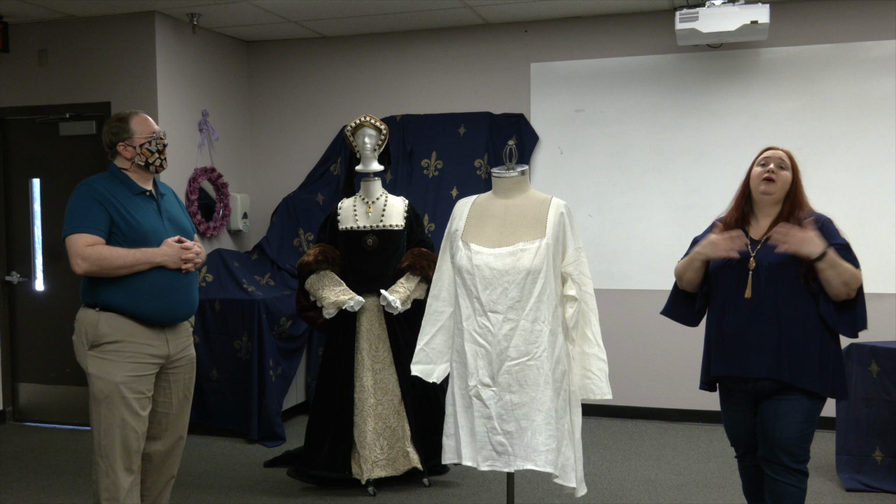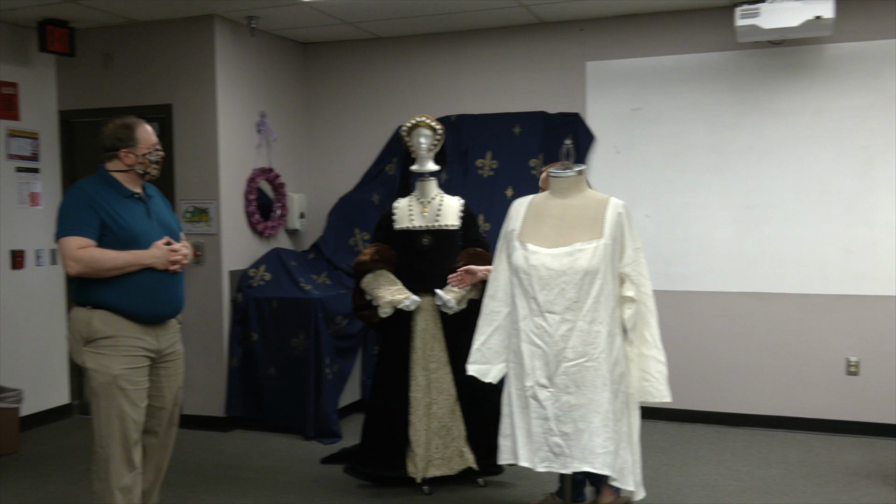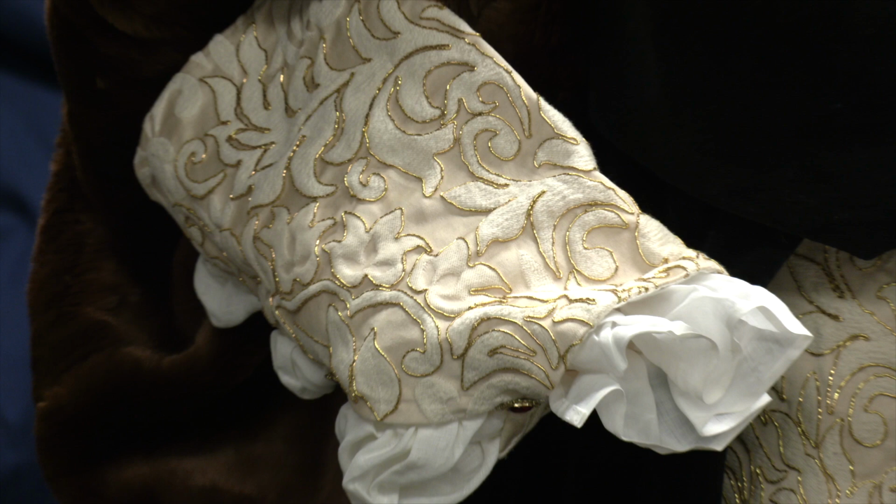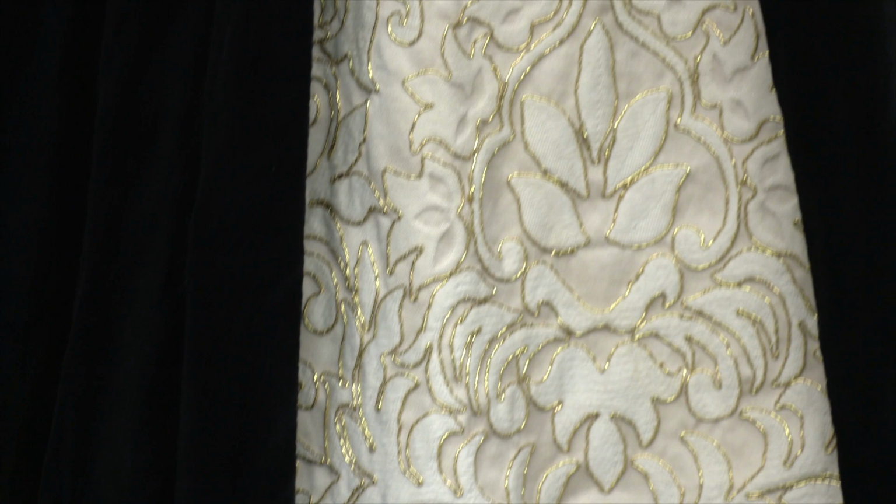So a little bit about this gold work: this gold work is all hand done. There's no way to do this by machine. I tried. I did this piece here, which is both of these sleeves, and this under panel here. The green or the red Jane also has a bunch of this gold work done on it. There is no way to do it on a machine.